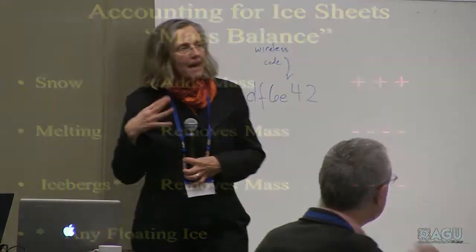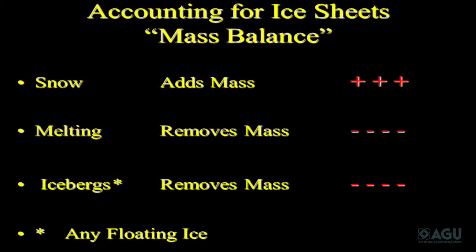So what's the mass balance? You'll often hear people talking about mass balance of ice sheets. And mass balance is really just like your checkbook. There's really not much fancier than that. People argue about the details a lot. But basically, ice sheets add mass by snow on the surface. That's your paycheck going in, right? And then the withdrawals pretty much happen two ways. Melting, right?